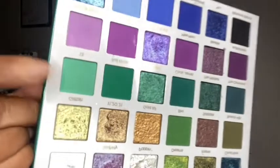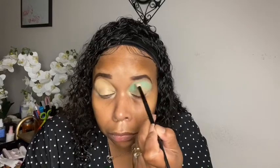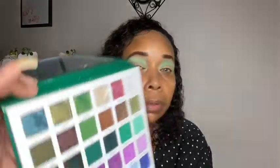Gonna go in with this shade right here, and that is called 13. Next, I'm gonna go in with this shade right here, and that is called Bro.